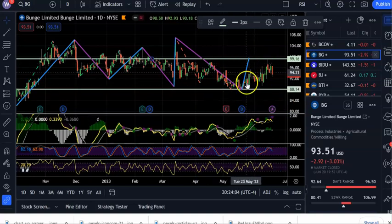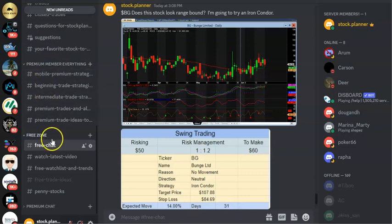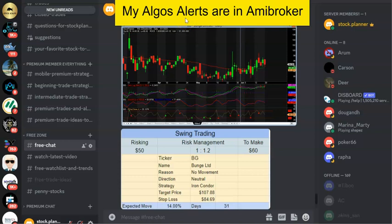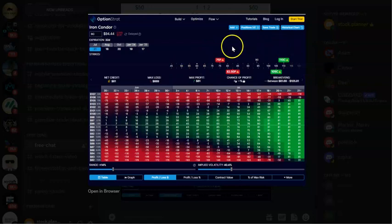So let's find an option strategy where we can capture the non-movement of this stock, and that is the Iron Condor. The Iron Butterfly will also do it as well, but today we're doing the Iron Condor, a neutral play. Now I have a free Discord chat, and I put this trade out earlier today. The chart is an omnibroker chart, but it's using the same indicators, the MACD, the RSI, and stochastic. And I put the option play that I did. Let's take a closer look at that.